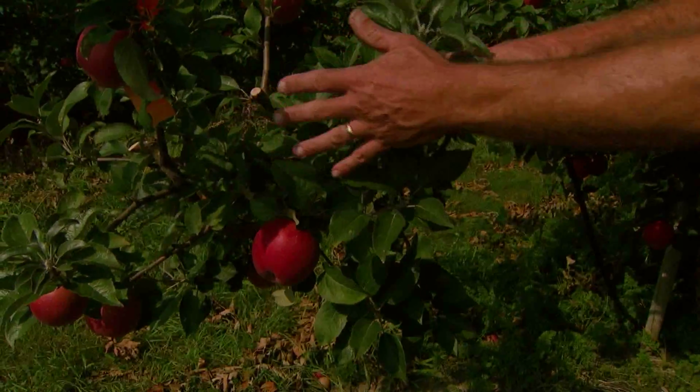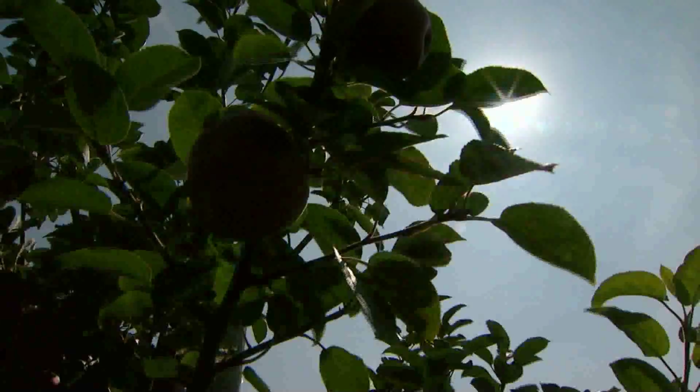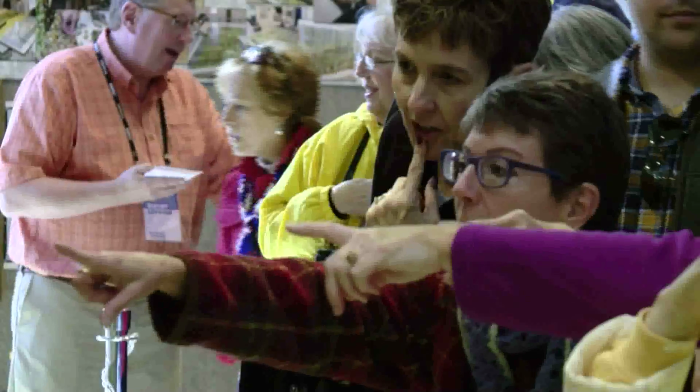fruit out here is. The switch to spindles is expensive, but the big, beautiful apples they grow is the payoff that makes the spindle system farmers' top pick. When people go by, they kind of look at it, then they realize what it is.